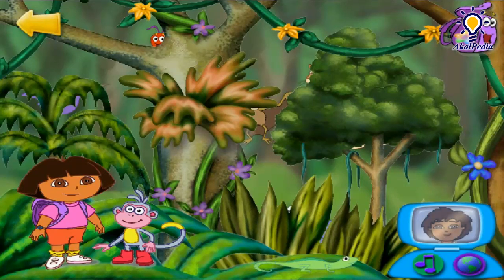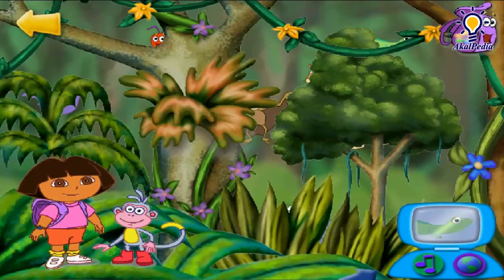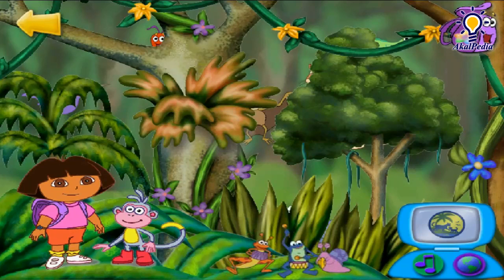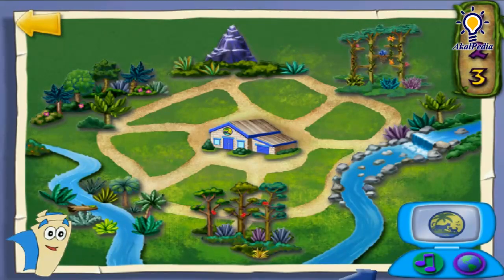Good finding. It's the lizard. Click again to take a picture for the field journal. I love taking pictures. We couldn't have done it without you! To play a game again, just click the same place to go back.